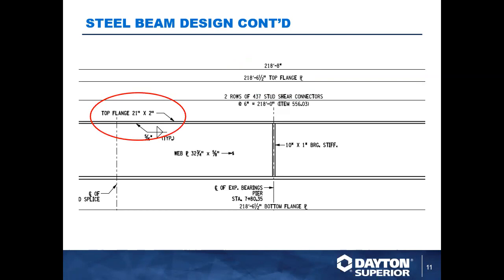Top beam flange, because this is where your hanger is going to go, is the top part of the beam, the flat part, that is 21 inches wide by 2 inches thick. Okay, so imperative, because that's going to be the size of the hanger that we are going to have to fit to this project. The other item that we need is the web dimension. Now, the web is the distance between the top beam flange and the bottom beam flange.